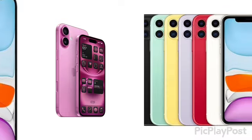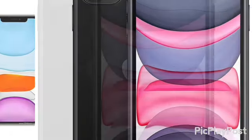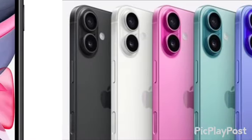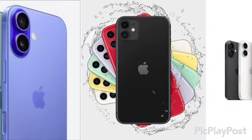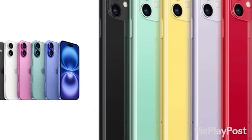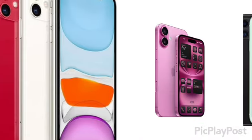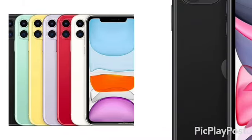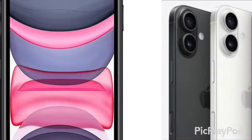The iPhone 11 is by no means a heavy phone, but it is a little bit heavier than the iPhone 16. One actual really big advantage on the iPhone 11 is that it has the eSIM and the nano SIM card built in, whereas the iPhone 16 only has eSIM. So if you like to swap out SIM cards, swap out phone numbers, or use two phone numbers at the same time, it's a lot easier on the iPhone 11. And I think that's a big advantage, especially when you're traveling or you just have multiple phone numbers and SIM cards. So you have an advantage right there on the iPhone 11.